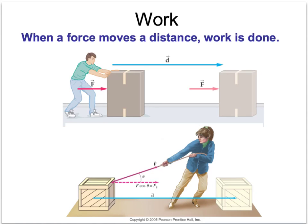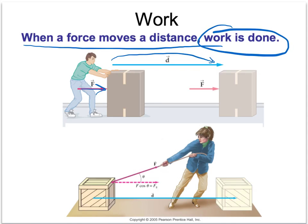In physics, the word work has a very specific definition. It's not about going to work or working out. Whenever a force moves a distance, that's work. So anytime you have someone put a force on an object, and then that object moves a distance, work is done. And that's the definition of work in physics.